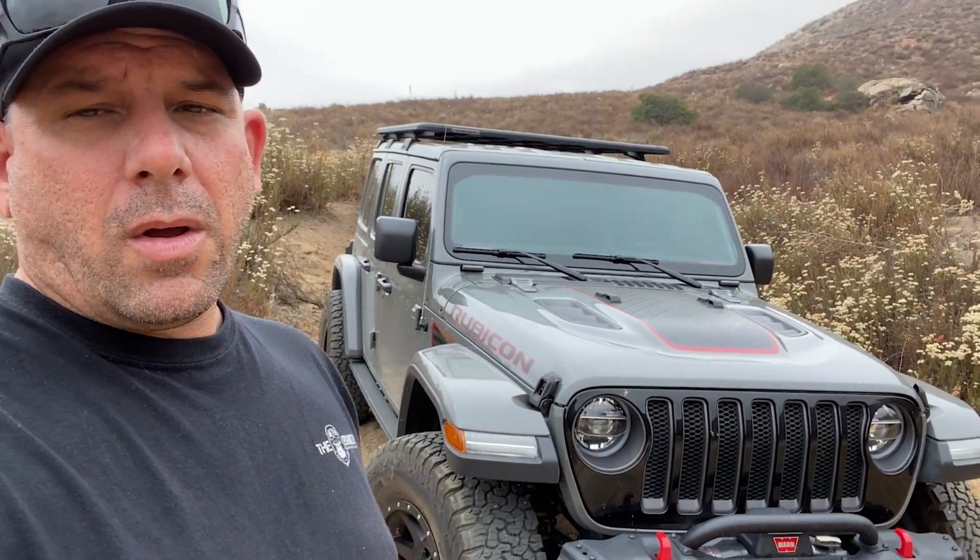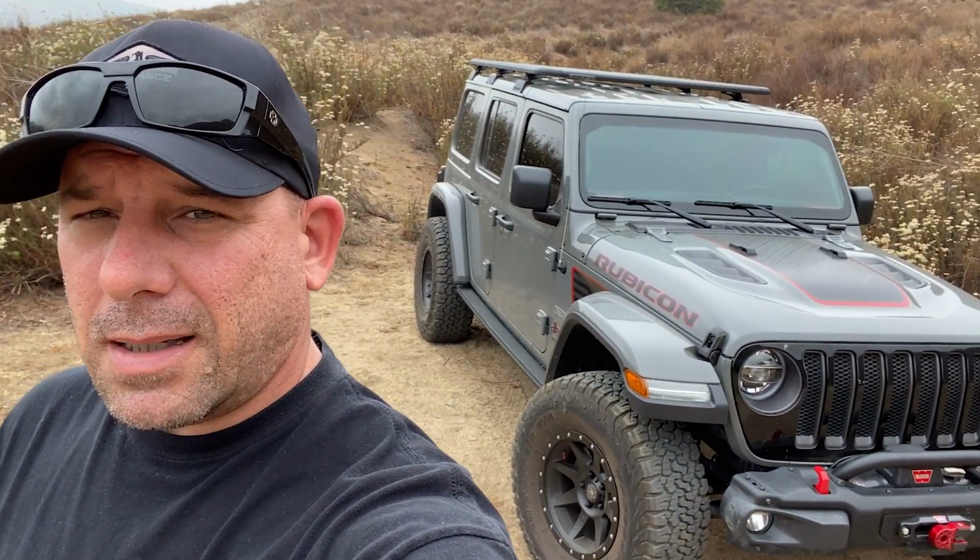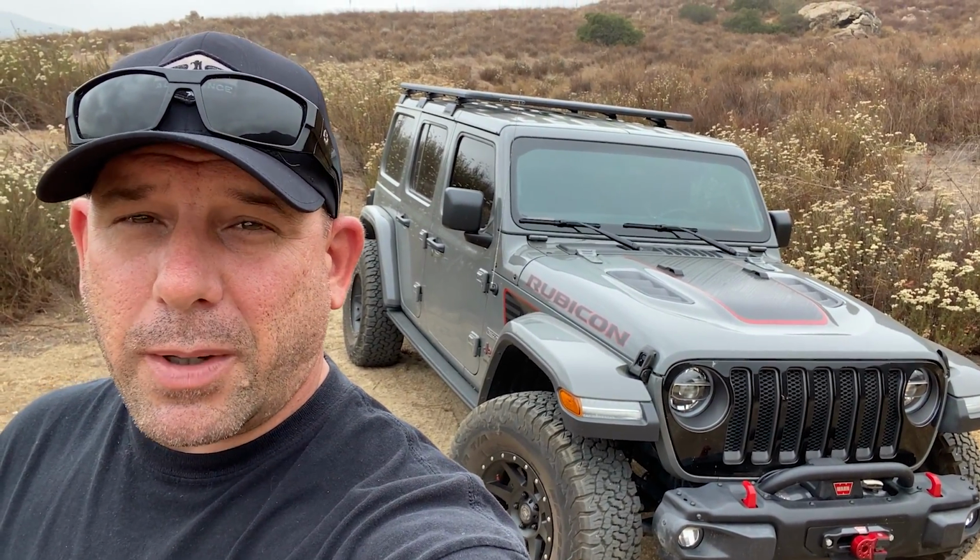They do pitch that the 2.0 turbo gets better gas mileage, which, under weight with our rooftop tent and all our camping equipment and water and supplies, yeah, no, it gets about 15 miles to the gallon, maybe even less sometimes. Which, you know, you buy a Jeep, you get what you get when it comes to gas mileage. But the 2.0 so far, at least, has not given us better gas mileage.